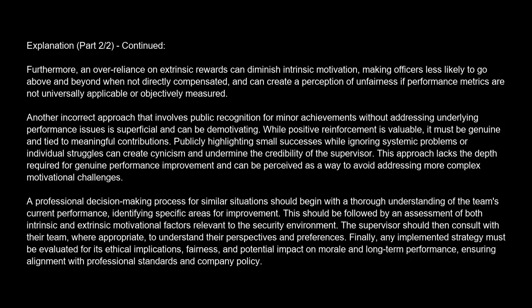A professional decision-making process for similar situations should begin with a thorough understanding of the team's current performance, identifying specific areas for improvement. This should be followed by an assessment of both intrinsic and extrinsic motivational factors relevant to the security environment. The supervisor should then consult with their team, where appropriate, to understand their perspectives and preferences. Finally, any implemented strategy must be evaluated for its ethical implications, fairness, and potential impact on morale and long-term performance, ensuring alignment with professional standards and company policy.